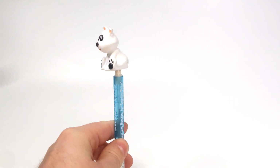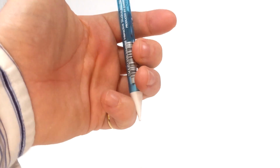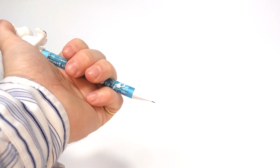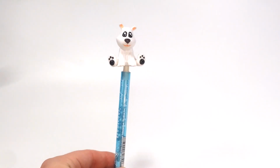So he sits at the top of his little mechanical pencil. And there's no lead in there at the minute, I don't think, but the idea is when you push him down... Oh no, there is lead, look at that. When you push him down, the lead comes out. I'm not going to assume that's the original lead, because you can replace these very easily.